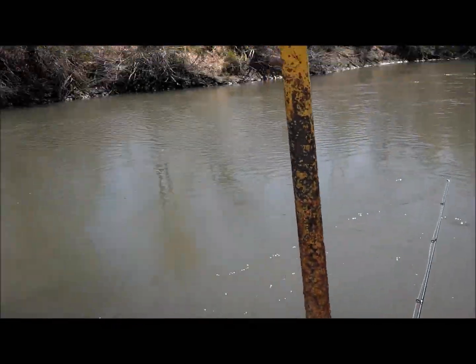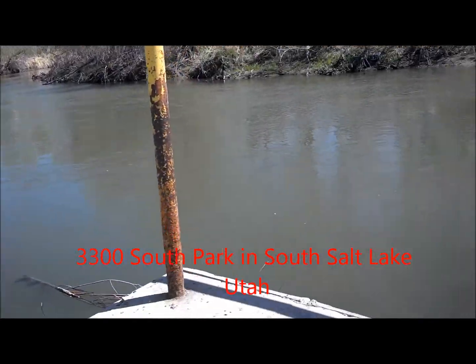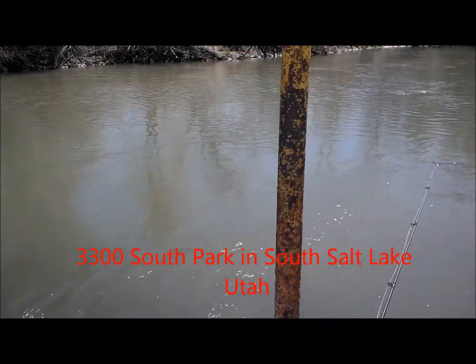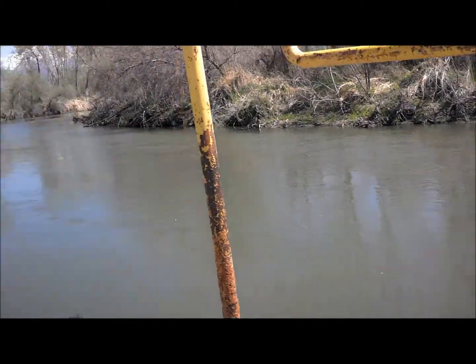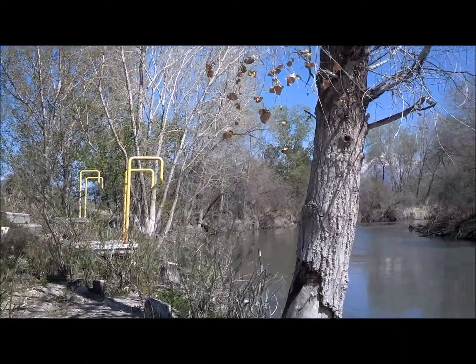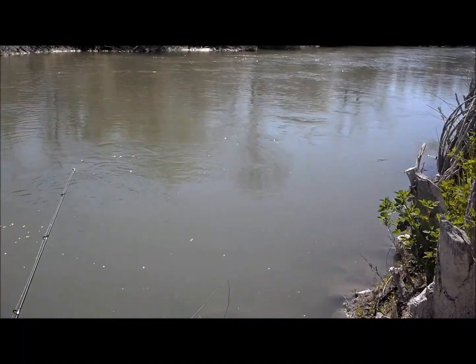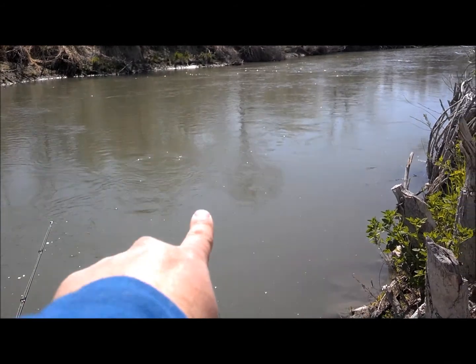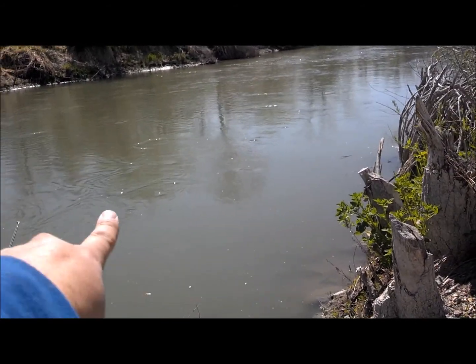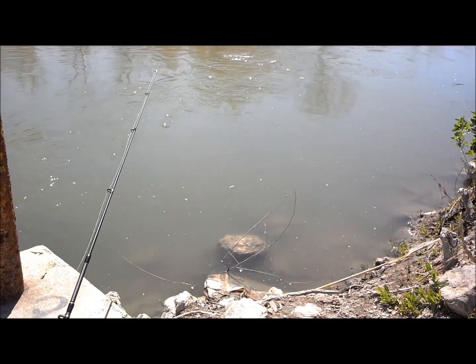Now this spot is located on 3300 South. I'm showing you the boat ramps. I'm fishing off of one of the boat ramps, but the water is still moving really slow. So it's really good fishing. I ended up not catching any on this trip, but I did get a really good bite. It was a little snaggy right here, so just be aware if you ever come to this spot.